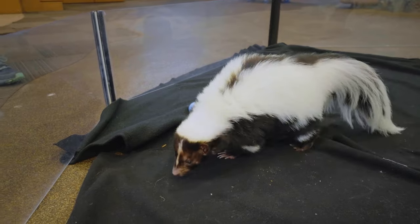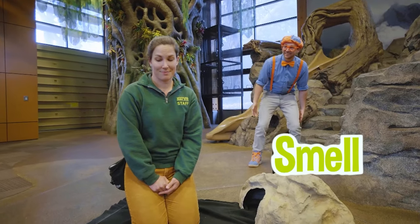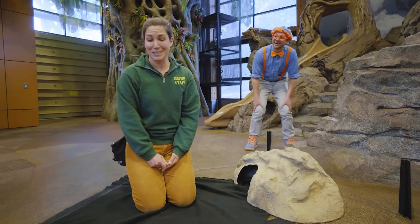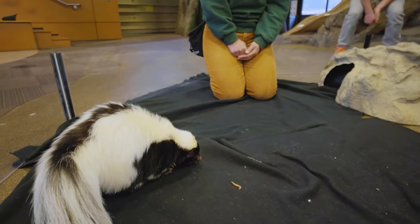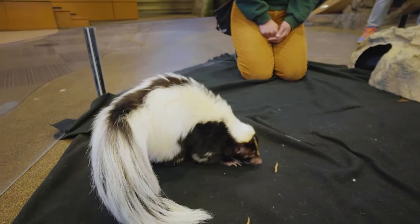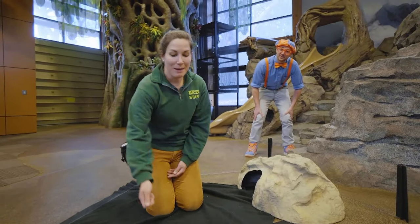Oh, yeah. Wait, you said spray. Is that the smell that you sometimes smell when you're driving? You've got it, yeah. It's a really strong smell, and you can't mistake it if you've smelled it before, and you definitely can't mistake it if you've been sprayed. Yeah, so why do they spray again? It's their way of defending themselves.